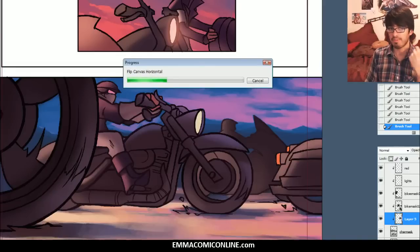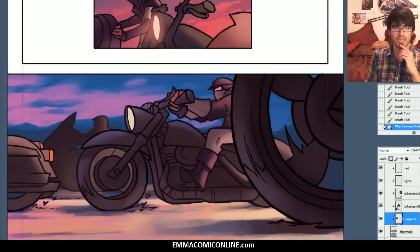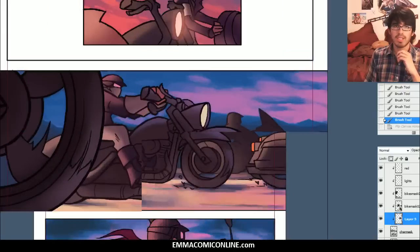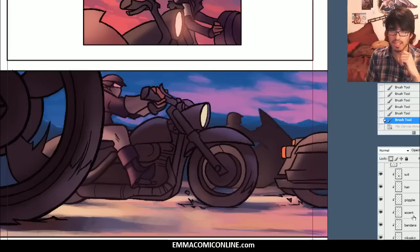Let's flip it, get some fresh eyes on it, see how it looks. I always like to flip my canvas. Yeah, that's what I wanted. Wow, that looks really cool. Alright, so let's just go ahead and put a little bit of reflected light on this boot. That was one thing that I noticed that needs to be done here.